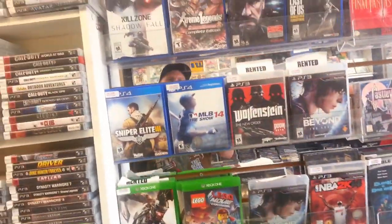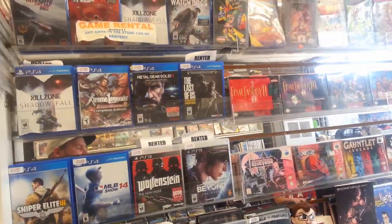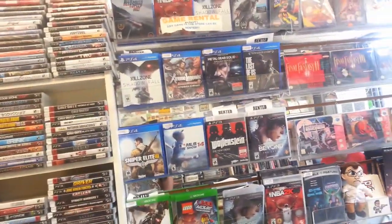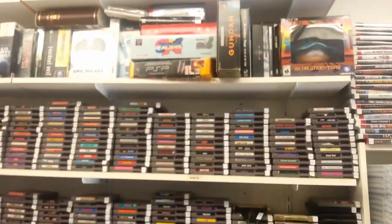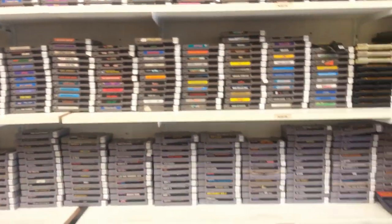It's pretty cool to see a game store actually still do rentals these days. And as you can see, they do have newer generation games too for the people that want them. Alright, here's the meat and potatoes that we've been waiting for, the NES section.